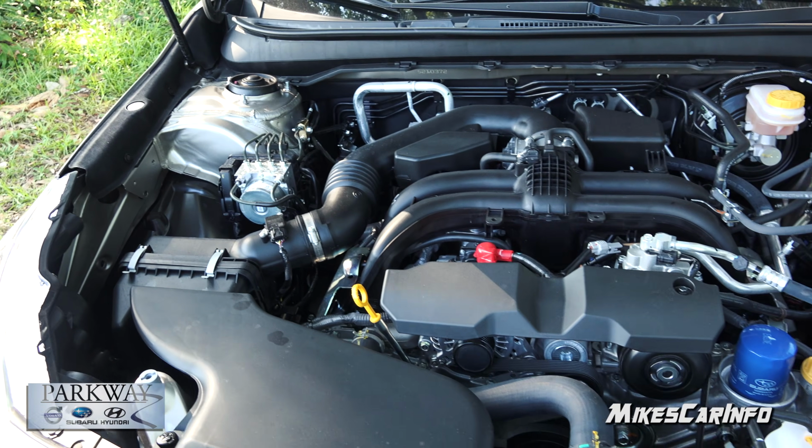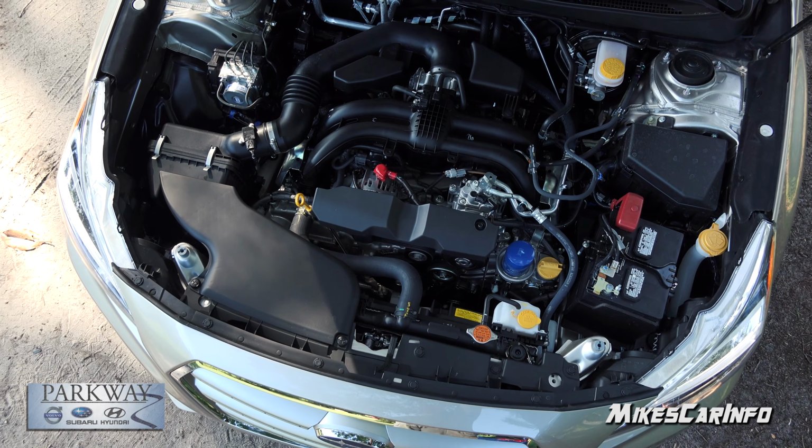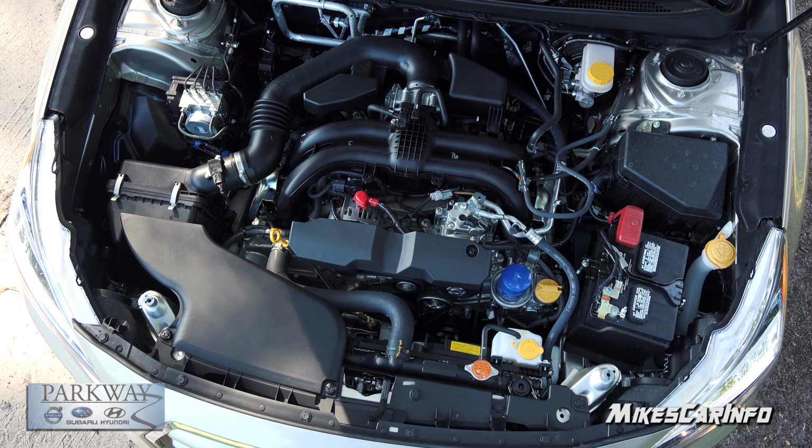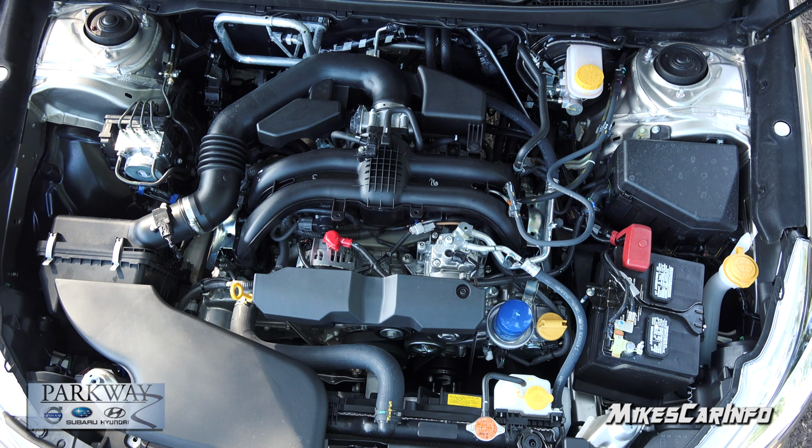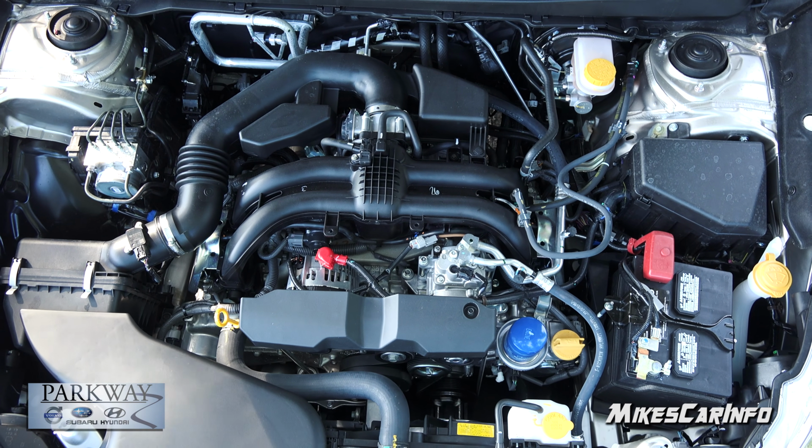And so here's your engine compartment. You see you have the insulation all around the firewall, and there on the sides. Kind of helps with sound. You also have an insulated battery.